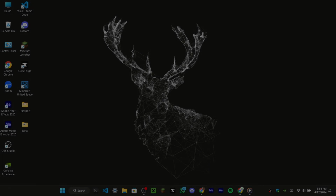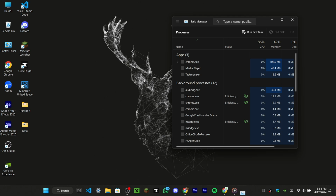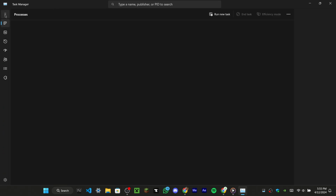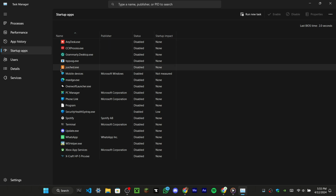Step 2. Disable unwanted startup apps. Press Ctrl plus Shift plus Escape to open the Task Manager. This is your command center for system optimization. Navigate to the Startup tab. Here, you'll find a list of apps that launch automatically when you boot up your PC. Scan through the list and identify the apps that you don't need running from the get-go. These are often the culprits behind slower boot times.